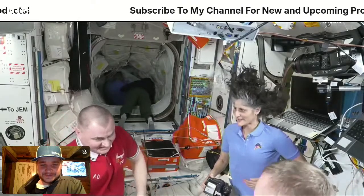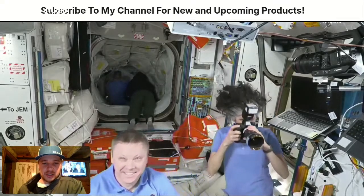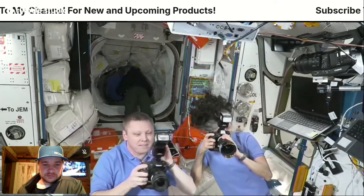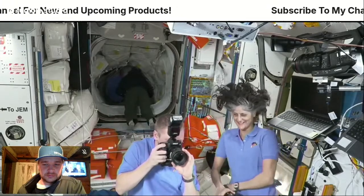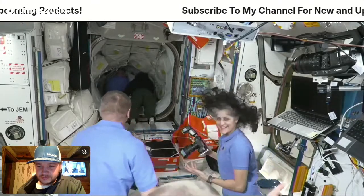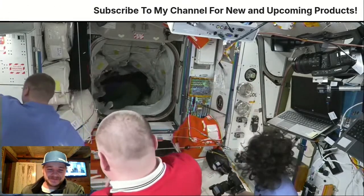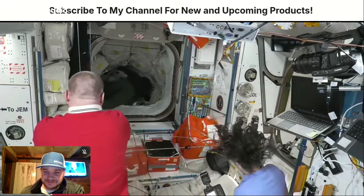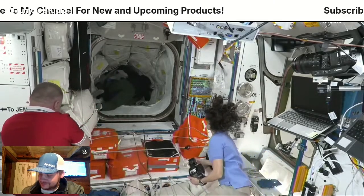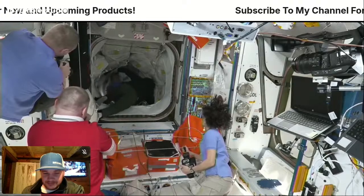Wilmore now working through those procedures. You can see he's wearing gloves and inspecting the area for any debris. This is a very carefully choreographed set of procedures that he's undergoing right now. Nick Hague and Sunita Williams photographing each other, of course, but the cameras they have in tow, some will be used for engineering purposes to photograph and inspect some areas of the hatchway. These will be sent down to the ground and analyzed by engineers to make sure that everything is good. Part of the standard procedures that are necessary for opening up the hatches.